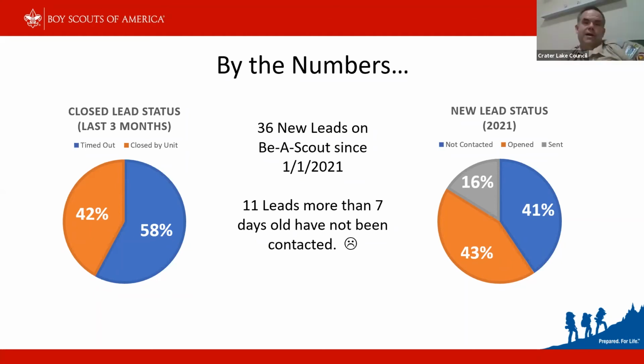Yeah, no, I'm just shaking my head thinking about those opportunities we've missed. So on the new lead side, if we look just at 2021, there's still some leads pending from last year, but of new leads, 43% of them have been looked at, 16% have been sent an application, and 41% have not been looked at yet and not even been contacted. By the numbers, that's 36 new leads so far this year in 2021. So 41% of 36 have not been contacted. 11 of those 36 have not been contacted for more than a week.